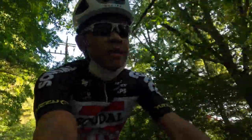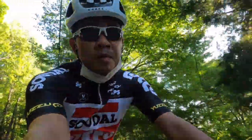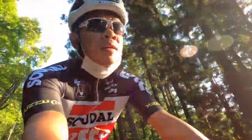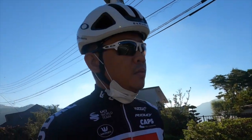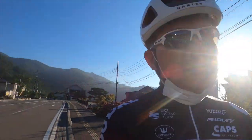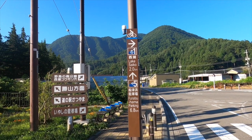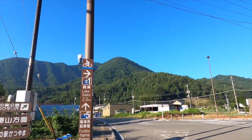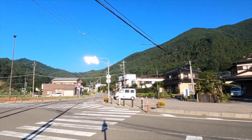One of the shadier parts of the area because you're coming inside some mini forest. Okay, so we have reached the intersection going to Lake Saiko. It says Lake Saiko 3 kilometers, turn right, and there's a cycling icon. So that one, we're gonna take.